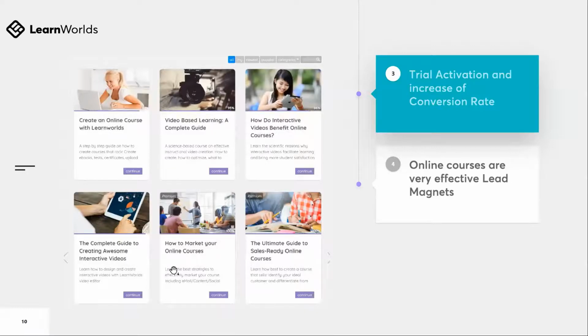And here are the courses that you can see. As you can see here, we have a couple of courses that were premium, which means that they were locked and accessible only to paid customers. We didn't give those courses to trial users. And this worked quite well also as an upsell tool, because people were getting access with a new subscription to courses that were valued at X amount of dollars.